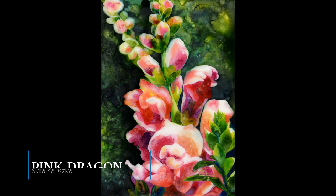Pink Dragon by Sidra Kaluzka, and I'm sorry if I mangled it, is a very traditional painting of a pink flower on a white background. Yupo is notoriously difficult to use with watercolor. And it's crisp and it's clean and it's bright. And as I walked around again and again, I kept coming back to that one because it just sort of glows on the wall. And it's a very small piece, but it has a very large presence.